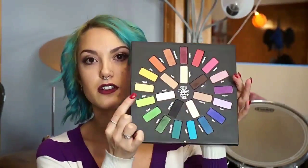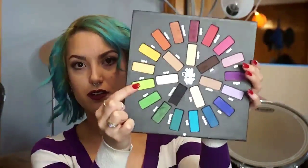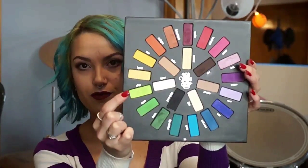The other day I did a video with it. I did the Origin skin review, and in the corner of my eyes I was wearing this shade right here. Hold on. It's a bright lime green color because it matched my shirt. That one's called Vinyl, in case you're wondering.